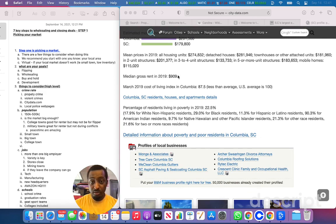Median gross rent, 909. I'm not really too happy about that number. 909 is kind of low, but again, I'm in Nashville, so we're kind of spoiled with Nashville rent being 1500 and up for most of your smaller properties. So not excited about 909, but 909 could work as long as we can get into a property at a decent price and there's still some money to be made on the back side of that.